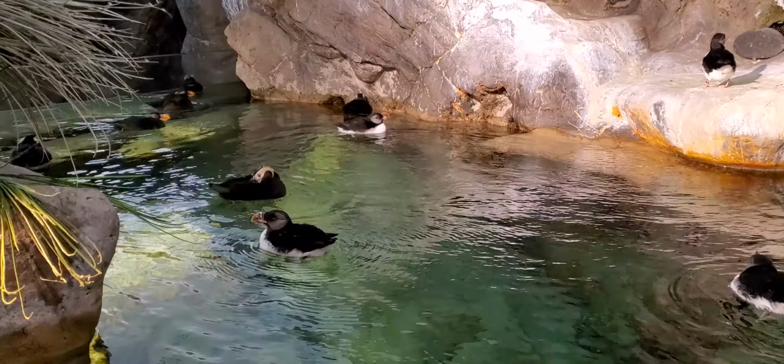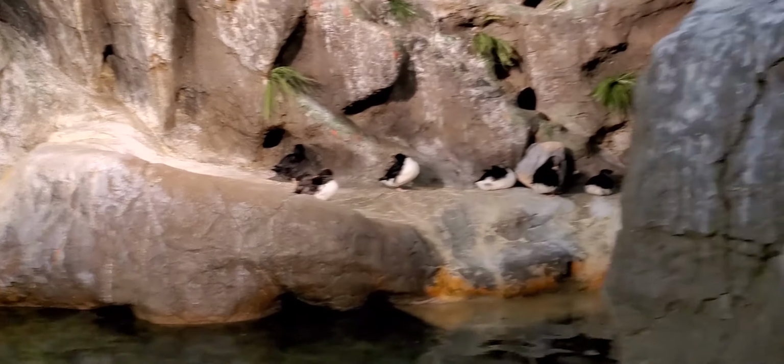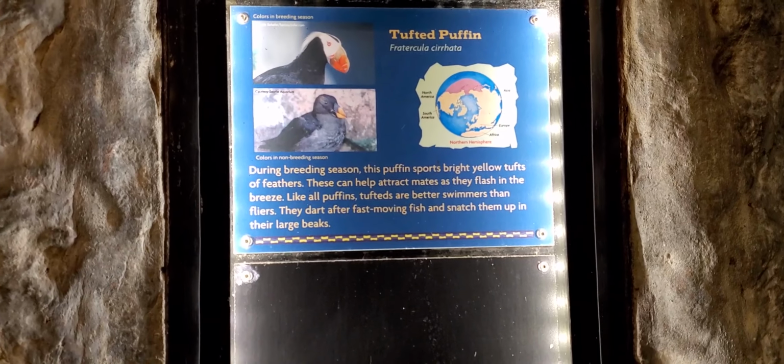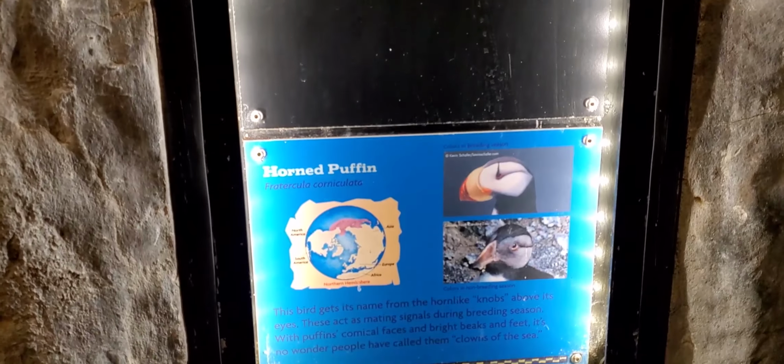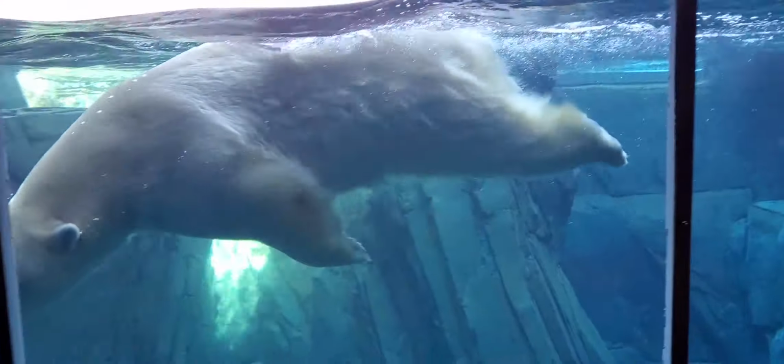They're so fluffy. Oh, we got some more baby penguins in here. I don't know what these guys are called. I think they are the tufted puffin. And there's one also, horned puffin. The tiny one. Tiny, tiny penguins. It's so fluffy.